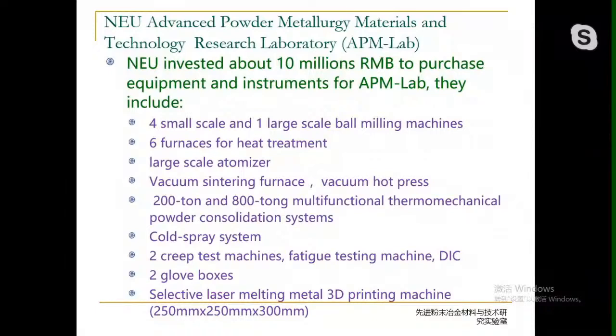We have glove boxes. Of course, with research involving powder, 3D printing has become quite an important technique. So we're going to have a selective laser printing machine. By laboratory standards, the size for preparing a component or samples is quite large. We're going to install this machine in about 2 months' time.